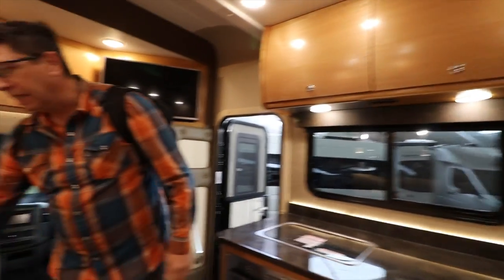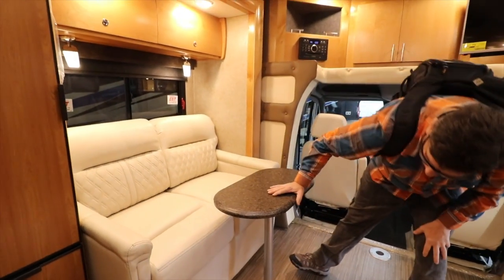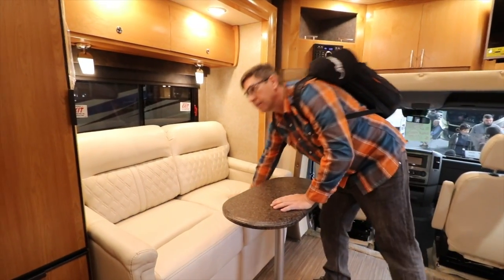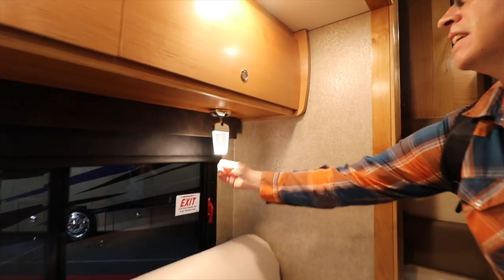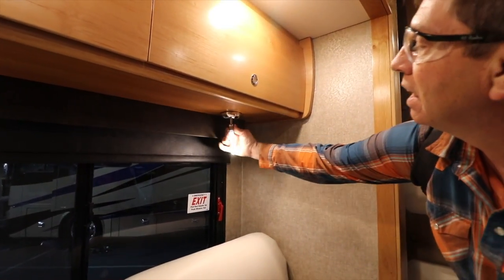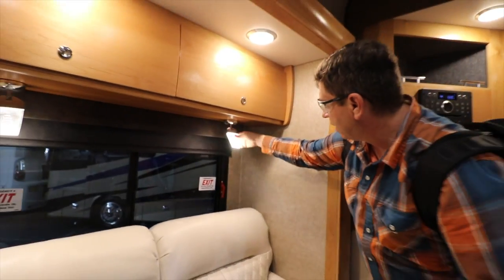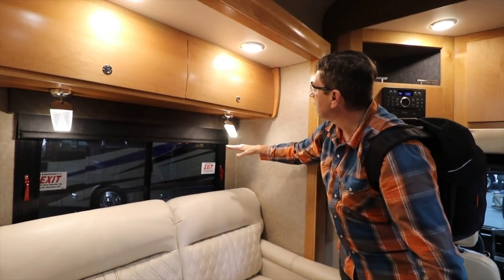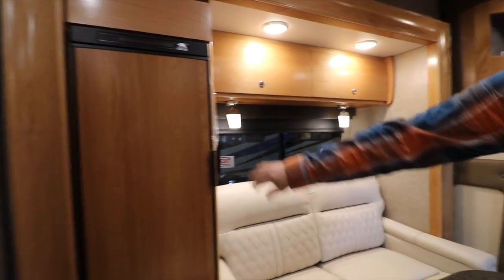Got a removable table here, right? And a couple of chairs. Look at that light here. Yeah, that's pretty nice. I like that. You can flip it up? Oh, yeah, because it focuses the light on the bottom here. Yeah, that's nice.